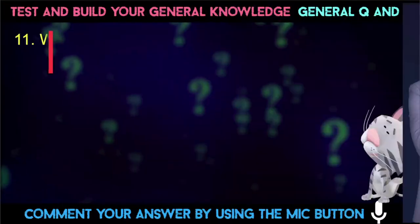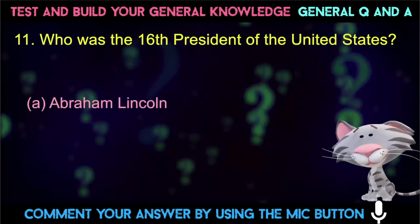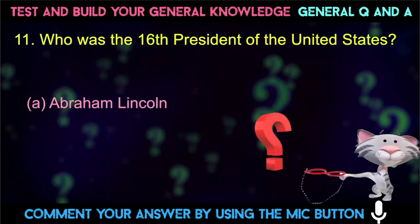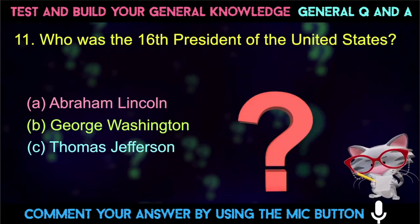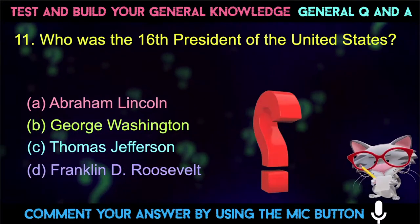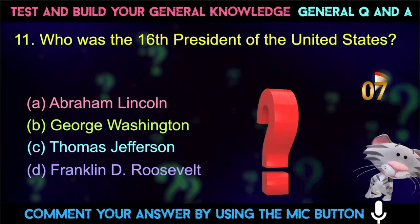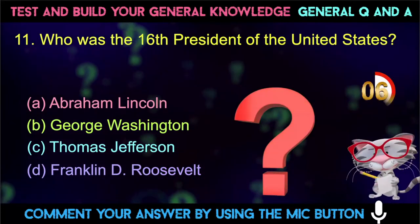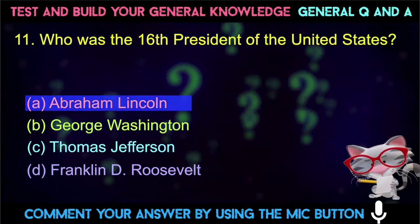Who was the 16th President of the United States? Options are Abraham Lincoln, George Washington, Thomas Jefferson, Franklin D. Roosevelt. Answer is Abraham Lincoln.